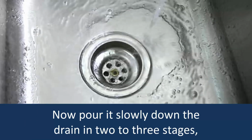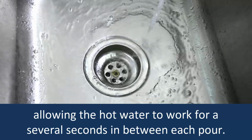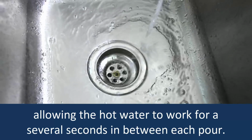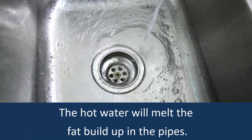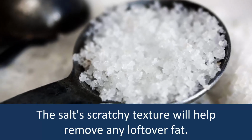Now pour it slowly down the drain in 2 to 3 stages, allowing the hot water to work for several seconds in between each pour. The hot water will melt the fat buildup in the pipes. The salt's scratchy texture will help remove any leftover fat.